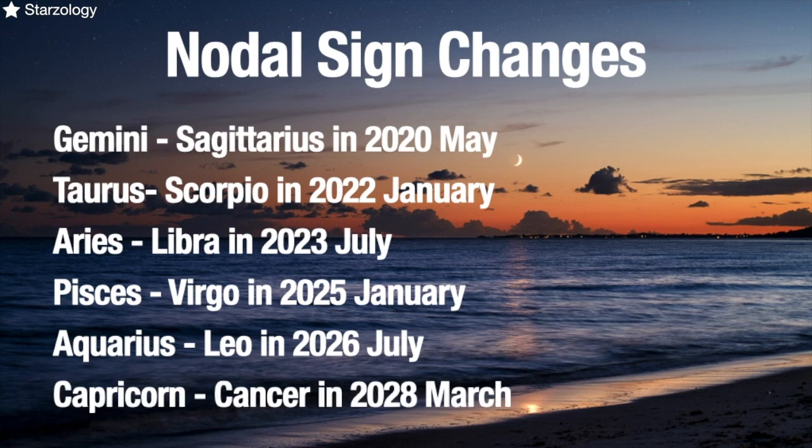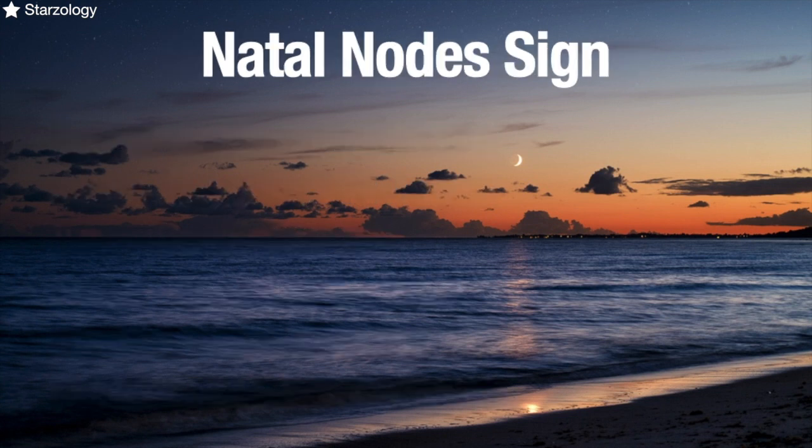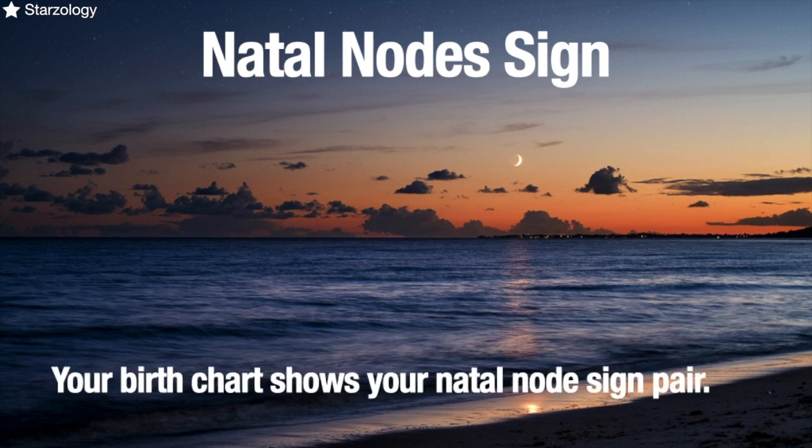around March. So this is how you see that the nodes are spending about a year and a half in each of the two sign pairs, and they are precessing. That means they're going backwards through the signs. So at the moment we are still in Gemini and Sagittarius.